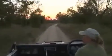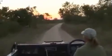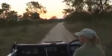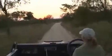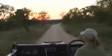Just as the sun's disappearing, I'm hoping that we're still going to get a little bit of light with the leopards. But we did have such a beautiful view of them this morning. As I say, Mishu was eating the carcass that we watched last night with the infrared camera.